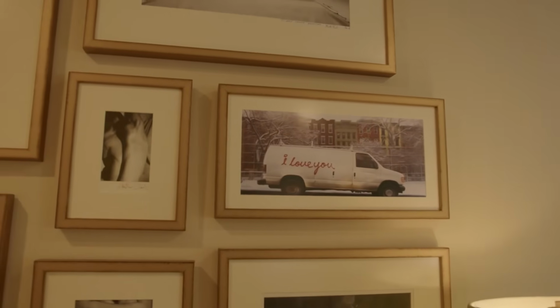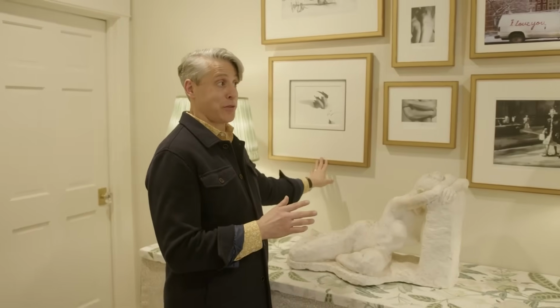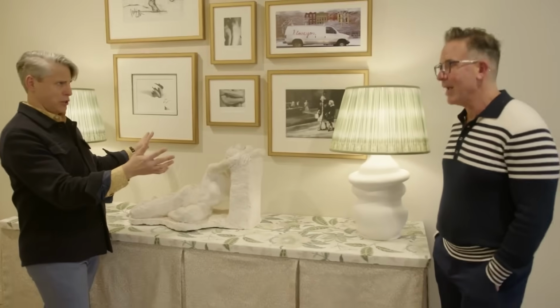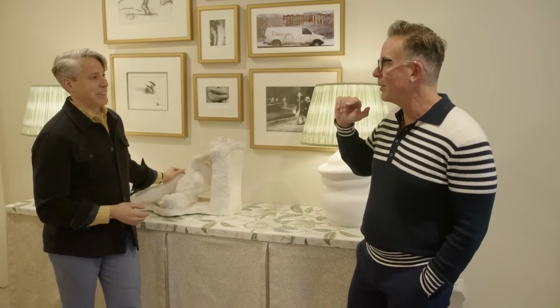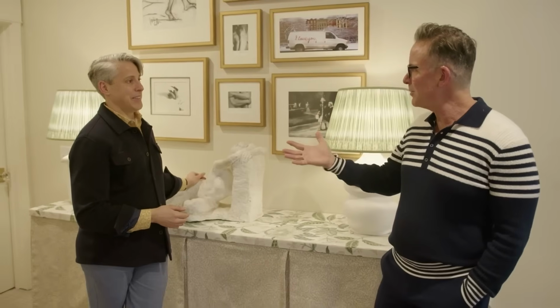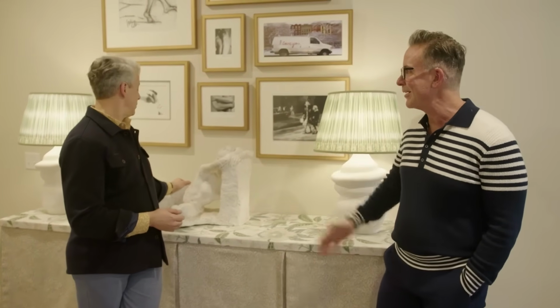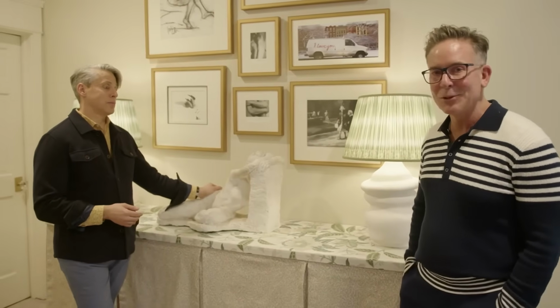Strangely enough, this piece of art is one of our favorites because it was taken by one of my clients. Eric's very first client. My very first client took this photo, and Brennan bought it at a charity auction. I bought that photo probably 5 or 6 years before we actually met or even knew anything about each other. So it's just a happy coincidence.